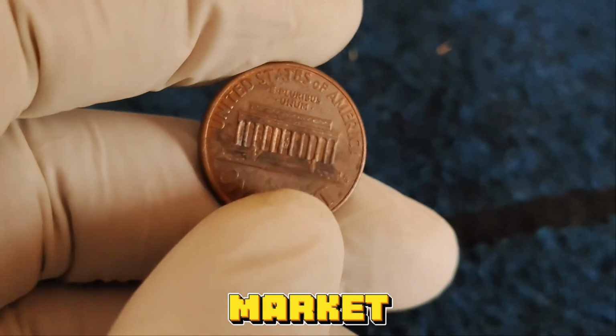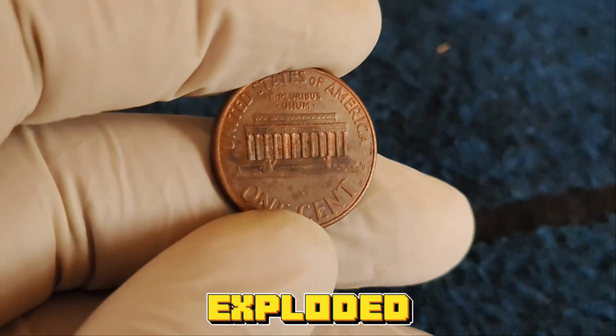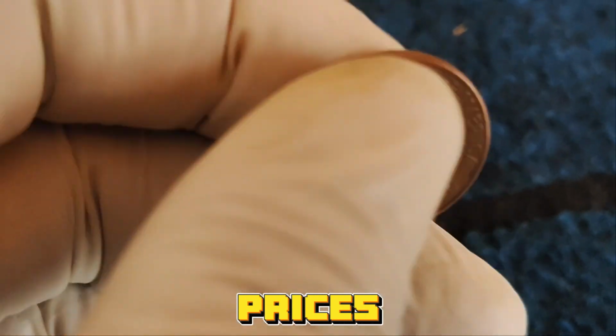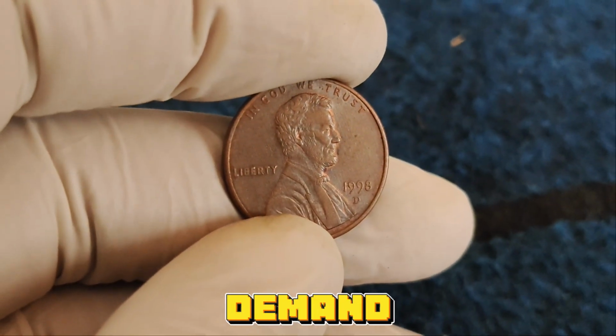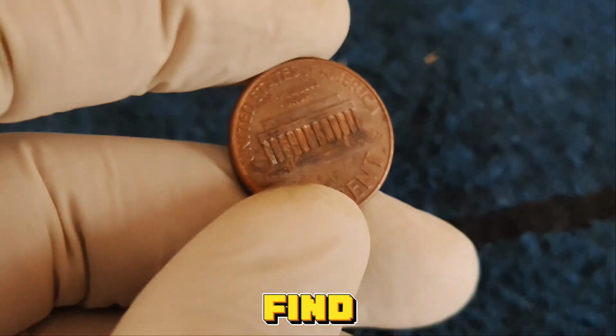Let's talk about market trends. In recent years, the coin collecting hobby has exploded in popularity. More and more collectors are entering the market, especially younger generations, and that means prices are on the rise. Scarce varieties like the 1998 D Ultra Lincoln Penny are seeing steady demand and climbing prices, especially as high-grade examples become harder to find in circulation.